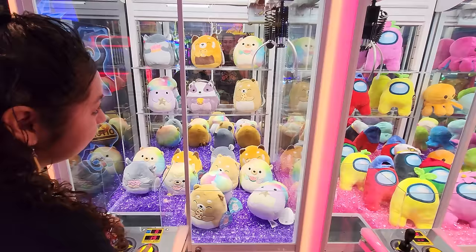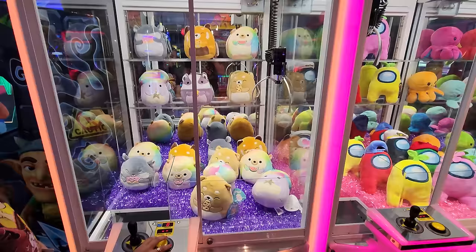We have to win before we can find out. Hey, that raccoon has a honey pot. Oh, that one's super cute. It's a wannabe Pooh. Yeah. Oh, it's not ready.